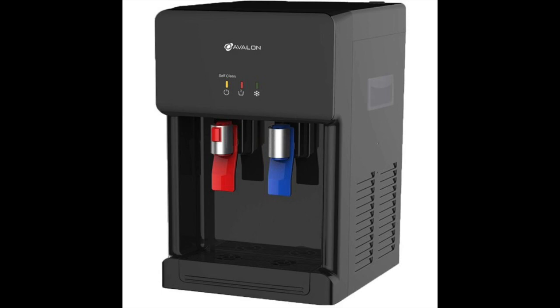As the best bottleless water cooler for home use, you'll need access to a direct water line. The Avalon Countertop Self-Cleaning Bottleless Water Cooler Dispenser is perfect for placements right next to the kitchen sink. You'll also appreciate that it has a nightlight, so you can easily navigate through to get a cold glass of water in the middle of the night.